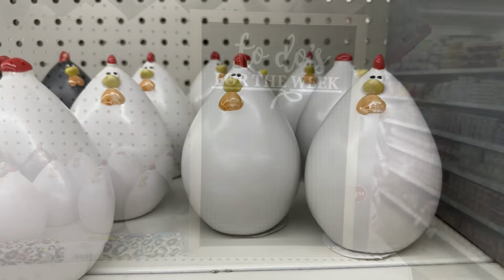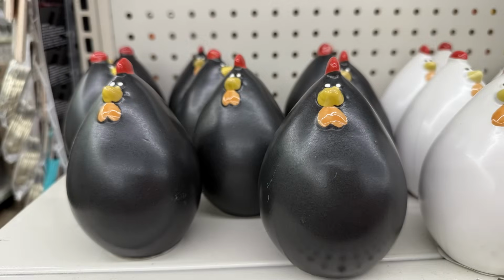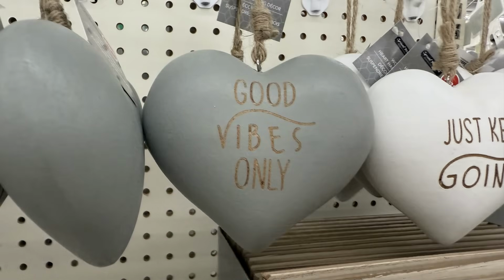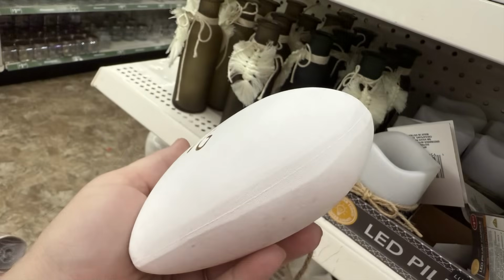They had these ceramic chickens. You can get them in white or black. These are a restock item. We've seen these before. These large hearts, they're made out of a heavy wood. They have a twine hanger at the top. There's choose to be kind, good vibes only, and just keep going. I'll show you a side view so you can see how thick these are.